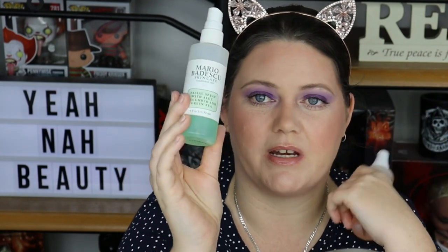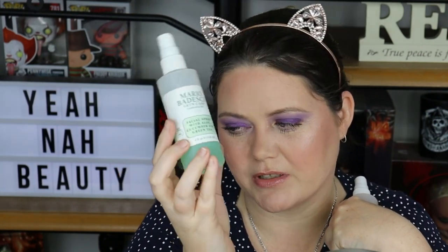This one's newer to my collection. I got this one because I was running out of this one. And to be honest with you, the cucumber smell is not my favourite. I wanted to get the lavender one, but I ended up picking up this orange blossom one because I couldn't find a full size of the orange blossom and I thought maybe they might be discontinuing it. So I wanted to try it before they got rid of it.